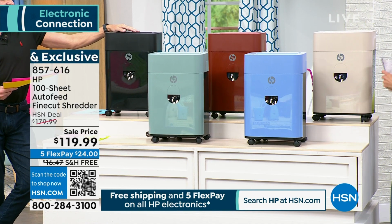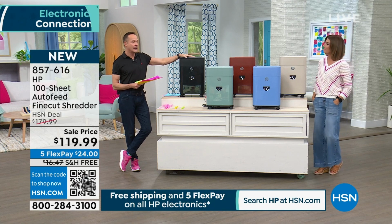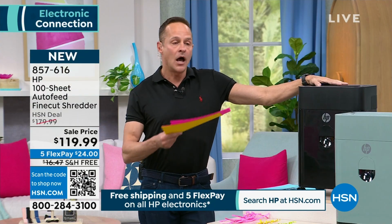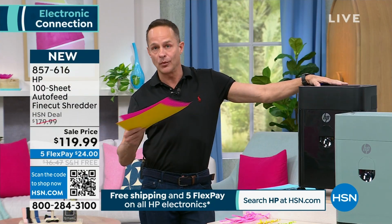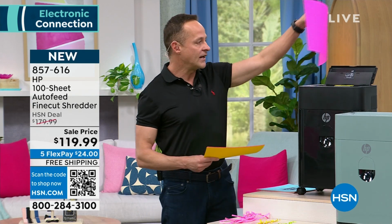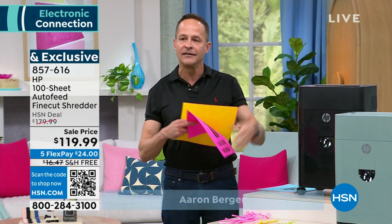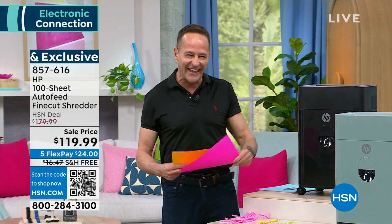But why HP? Why should we get this shredder? They are pretty. HP is the number one selling, as you said, brand at HSN. It's the number one selling computer manufacturer in America, the number one selling printer manufacturer in America. It's a name you know and a name you trust. And this shredder, oh, you know what? I gave it away already. I want to hide that. This shredder has a lot of really cool things about it.